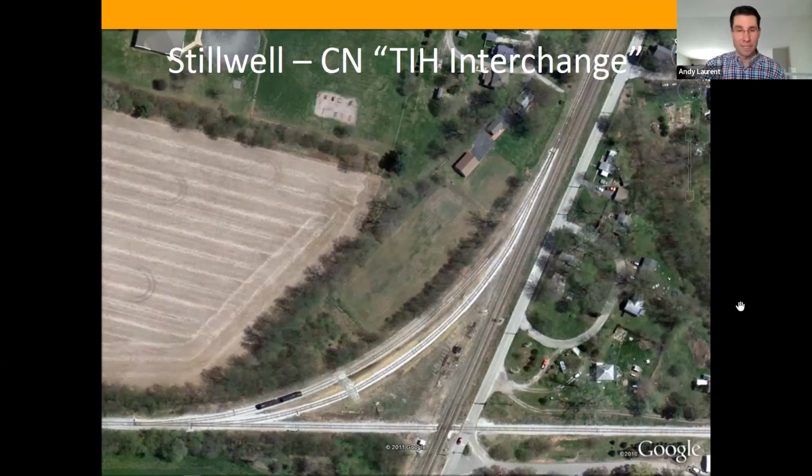Over the years, this was a place that had been really active with unit steel trains coming in from Granite City and other places, and going up to industries on the South Shore. So this at one time had handled unit trains. When I started, this interchange was completely dormant. CN was storing maintenance of way equipment there.